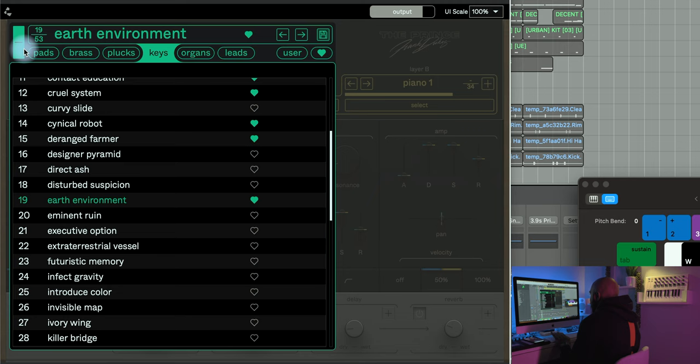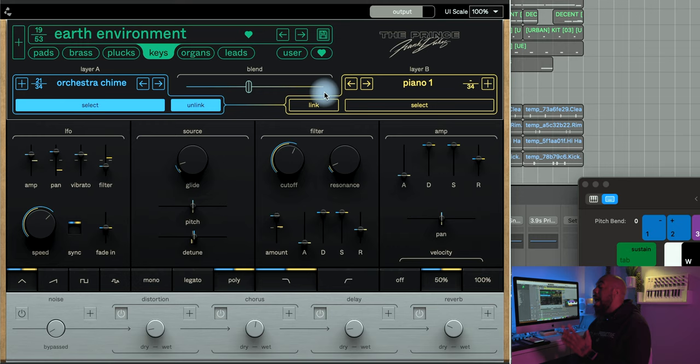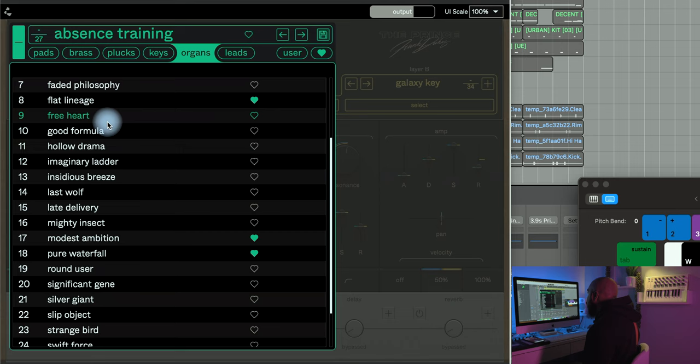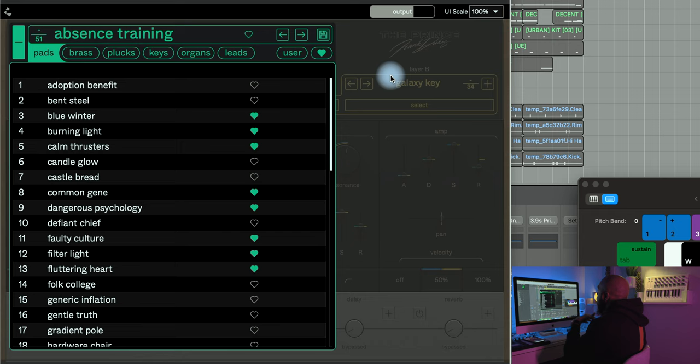So as you can hear, obviously I can't go through every single preset inside of this thing, but the presets that are loaded up in this thing are incredible, and every single category is just full of presets. There's no fluff. There's no category that only has like three presets in it. Every category is just full of presets and really dope stuff. And you can really combine them, layer them up, and do a lot of different interesting things with them.